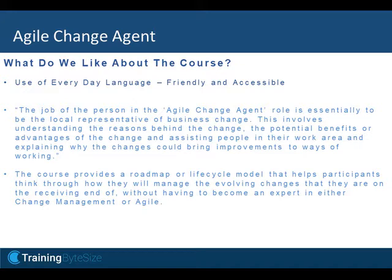And I think that can help reduce and minimize the use of what's sometimes seen as obscure and almost frightening language. So we get these words like transformation, stakeholder engagement, and empowerment. And that has different meanings to different people. Now, having said that, even the term Agile Change Agent can conjure up various images of what such a role might entail. But essentially, the job of the person in the Agile Change Agent role is to be the local representative of business change.